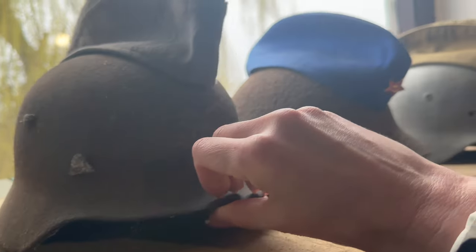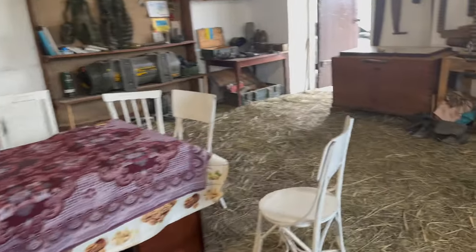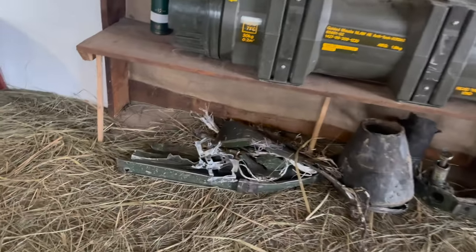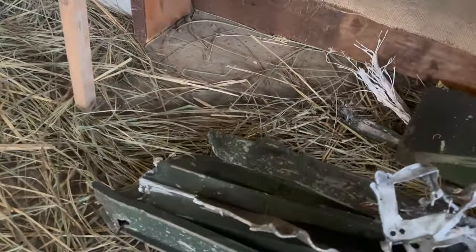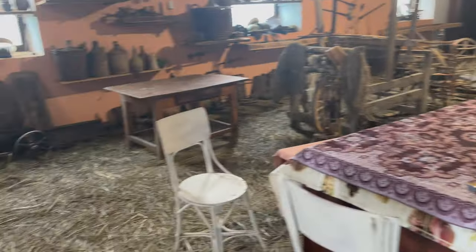What is left from German occupiers? And now I will show you what Russian occupiers have left. The remnants of the Russian missile which fell in this village.